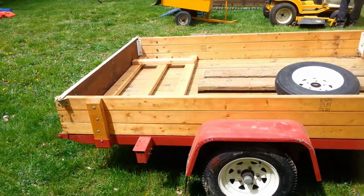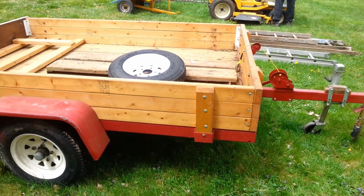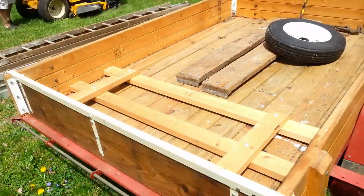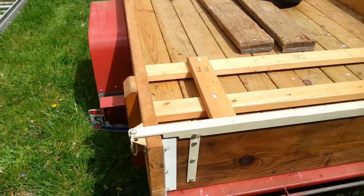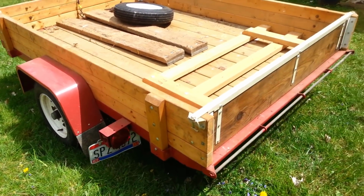So this is definitely better than the Harbor Freight trailer. I'd like to have a trailer just a little bit bigger than this double axle, but this would be very satisfying. Somebody's redone the bed recently. It's a nice little trailer.